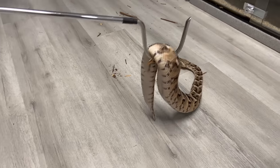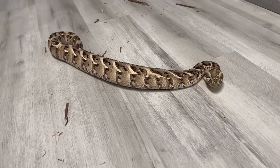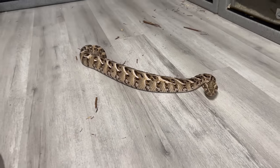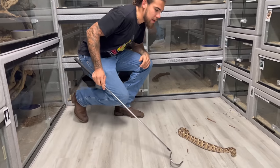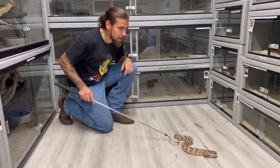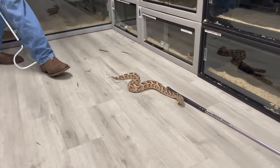Look at that. Beautiful puff adder. My favorite trait about these guys is they move in a straight line, just like a caterpillar. You guys actually saw my Gaboon doing that in the last video. But this guy right here is absolutely beautiful. And for comparison, I'm gonna bring out the male.